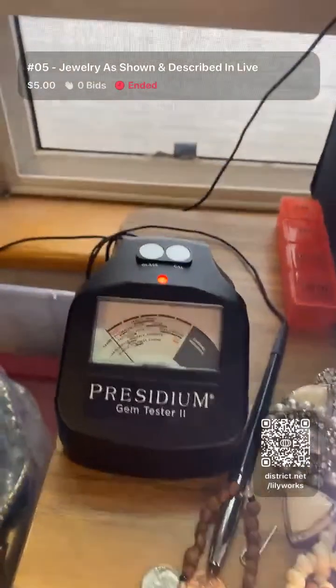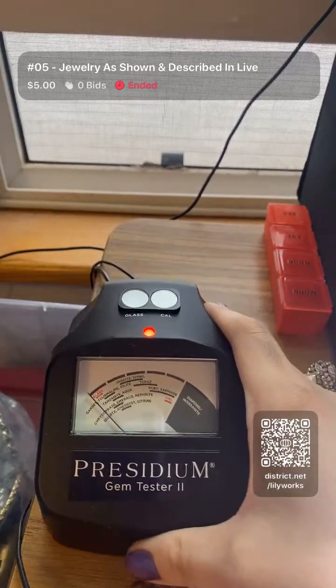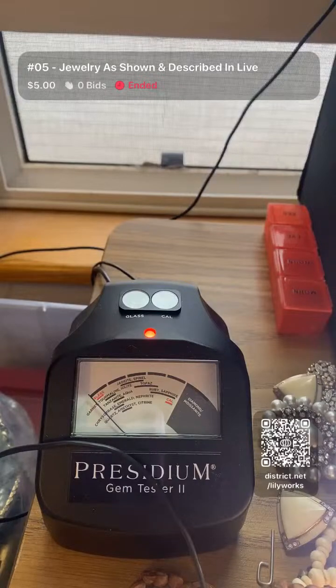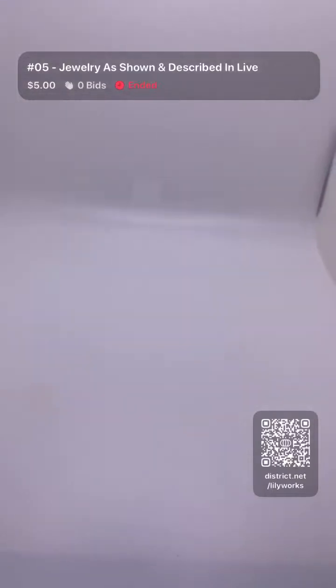Let me move you guys over here. Look out my window for a second. Sorry about that. All right. Let's see if we can bring the Presidium a little closer. Now let's see. These are probably a quartz, guys. That would be my guess. So these are a strand of very heavy quartz beads. If anybody wants me to run those, I'm more than happy to. Really good for crafting. I haven't gotten into making jewelry myself, but I know a lot of people are into that, so that is a great pickup for somebody.